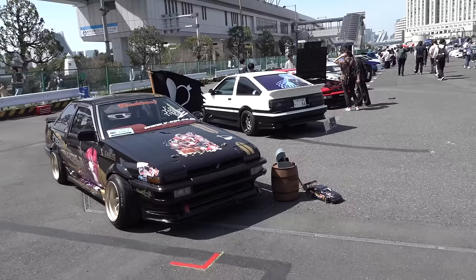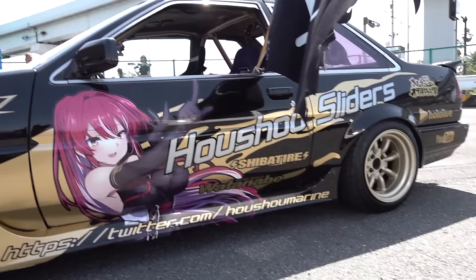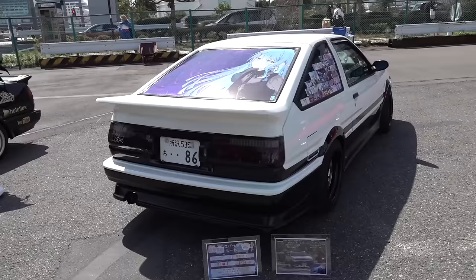Right, we've got a row of AE86s here. First one. Character Hoshō Marin, VTuber. She's a pirate. Not a very good one though. And on the side, Hoshō Sliders. Normally that would be Hoshō Pirates, which is the nickname for her viewers. Nice clean panda hatch.